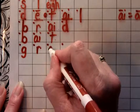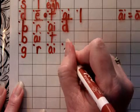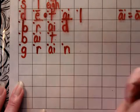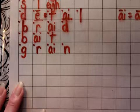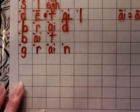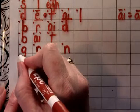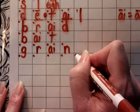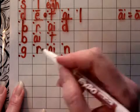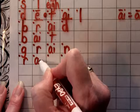A in the middle of the base word, spell it A-I. N. Grain. I like to eat the next thing. That's raisin. Raisin. R-A-I-N. R is R. A in the middle of the word, A-I.